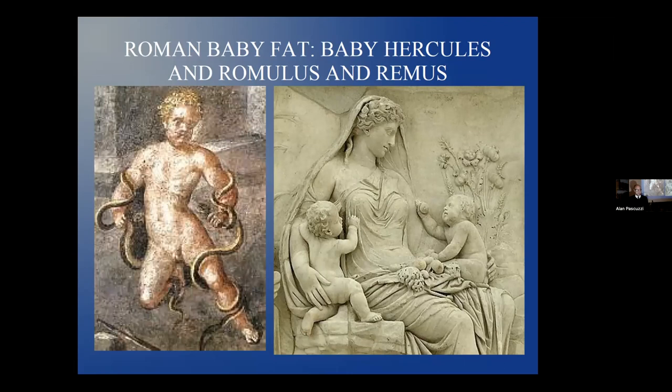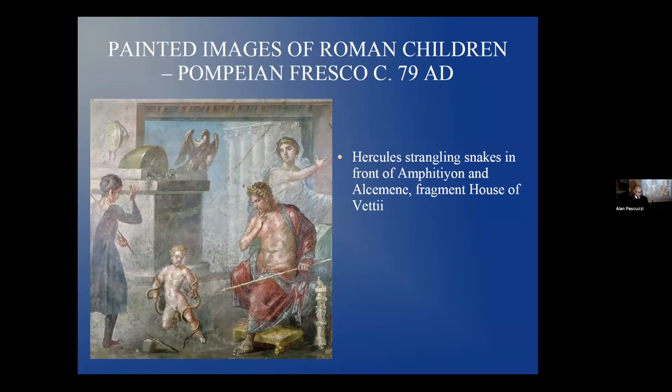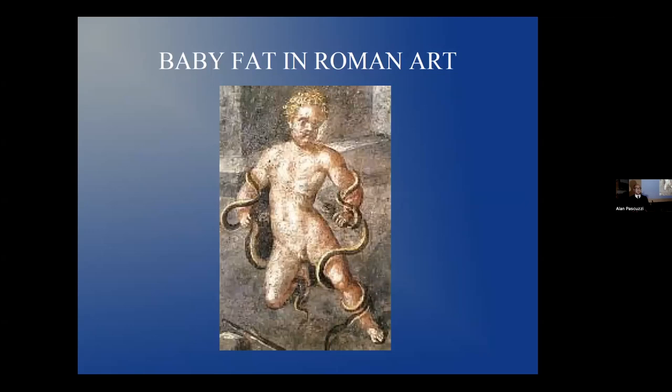The painted images of Roman children, this is from a Pompeian fresco. And this is basically Hercules strangling the two snakes in front of Amphitryon and Alcmene. This is from the House of the Vettii. If you look at the representation of small babies like Hercules, he's this small man. The emphasis is on making him strong, not a weak little baby. He has to strangle these snakes in certain cases. So if you see it in paintings, this is basically the common sort of images.